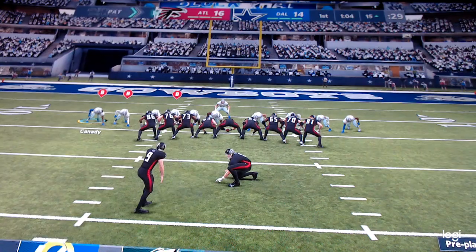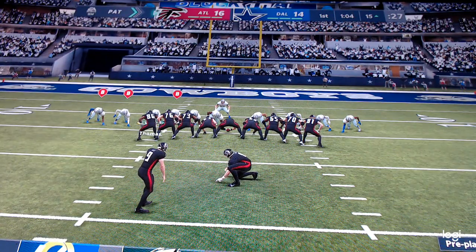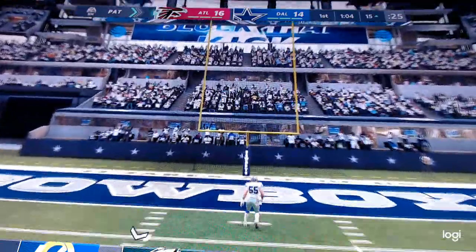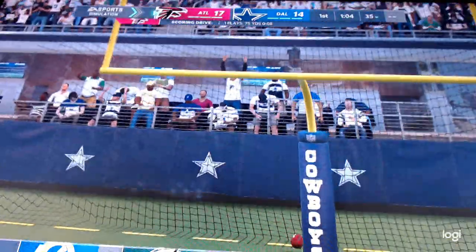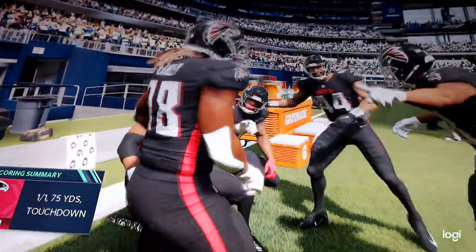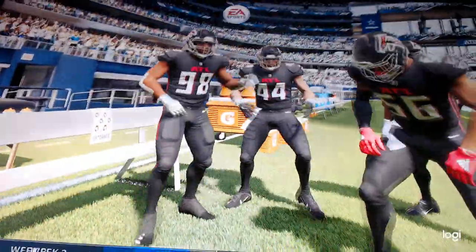Graham Gano on for the extra point. It's good, and they'll take a 17. His kick is good. Makes the score 17, Southwest 14.